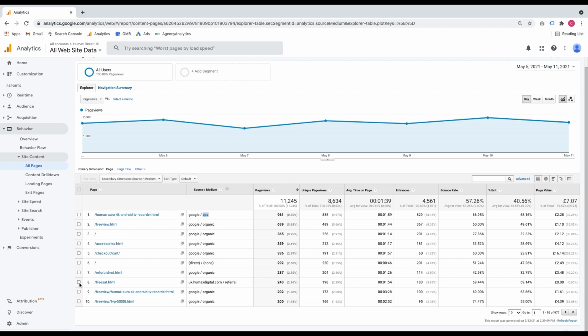The same applies to the next most popular pages followed below. Then in number 8, you can see right here, we have the source medium coming from humaxdigital.com, which is actually one of the sister websites. So long story short, what that means is they have another website that they own, and this website is generating them a lot of traffic to the main website. Hence why under source medium, it says referral.